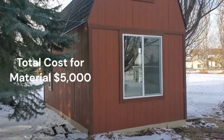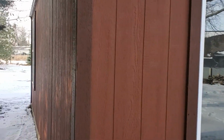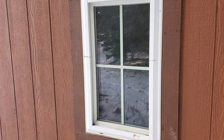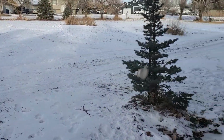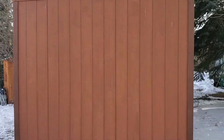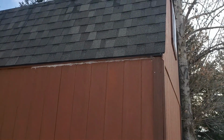And it's got the T1-11 siding. You walk around here. We put a little portable air conditioning unit in this window in the summer, which does a good job of cooling it off. There's the back. It's about 15 feet from the ground to the ceiling. We used shingles to roof it. I'd like to have gone metal, but didn't have much experience with that. So decided to go with the shingles.